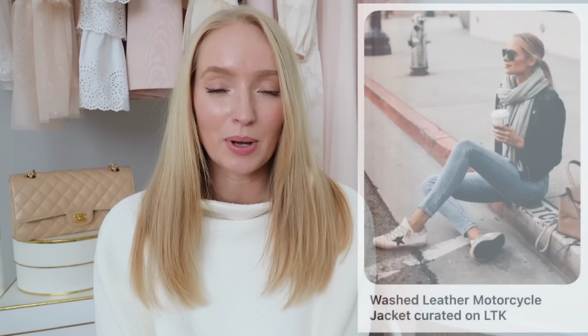Right now, a little more oversized blazers are on trend, but if you're looking for that classic look, I would recommend something a little more tailored. This is also another piece that will work in your work wardrobe, but also looks great styled down with jeans.